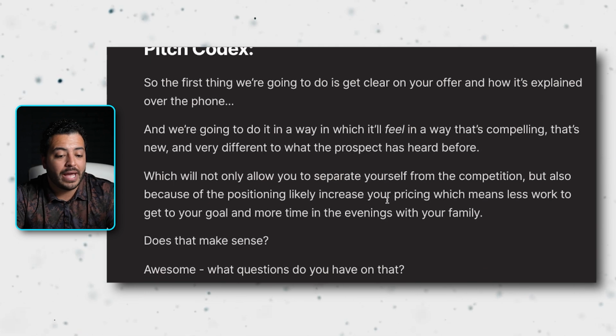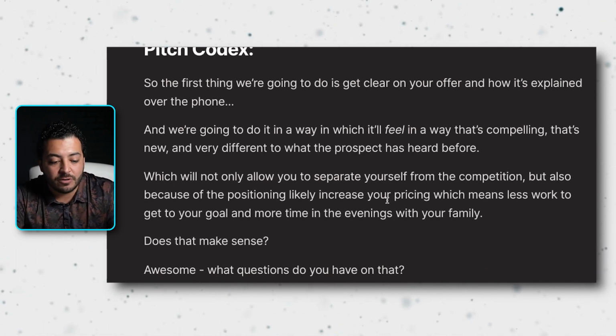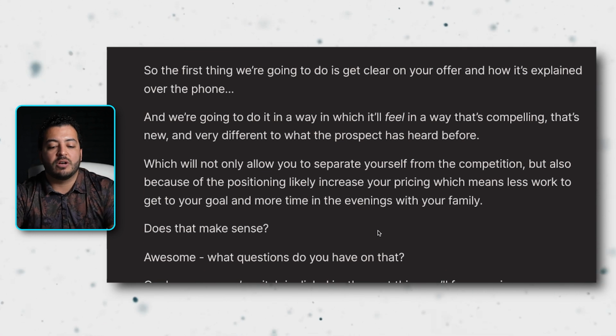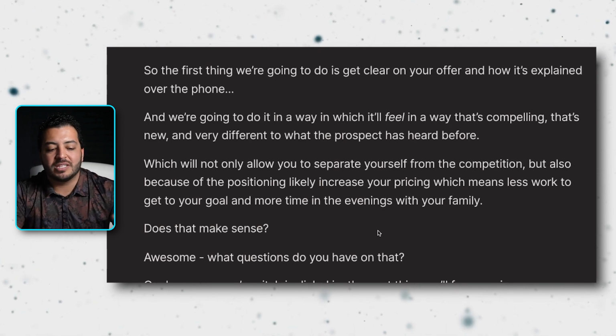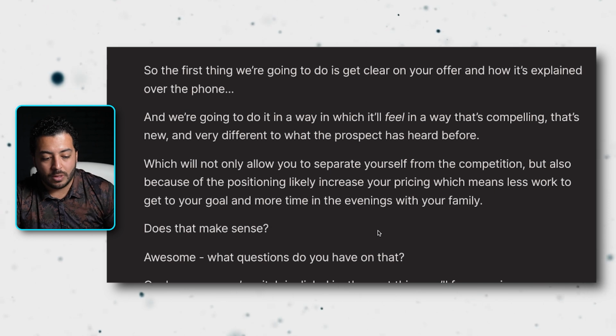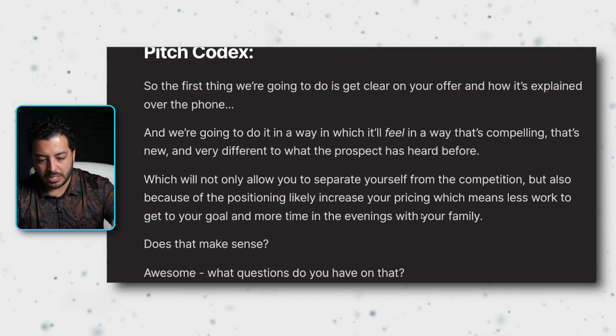And we're going to do that in a way that's compelling, that's new and very different to what the prospect has heard before, which will not only allow you to separate yourself from the competition, but also because of the positioning, likely increase your pricing, which means less work to get to your goal and more time in the evenings with your family. Does that make sense? So a couple things I'm going to break down here.